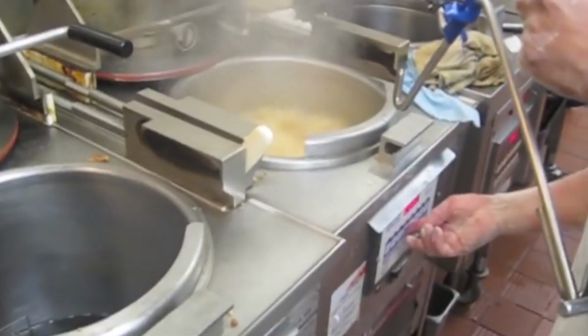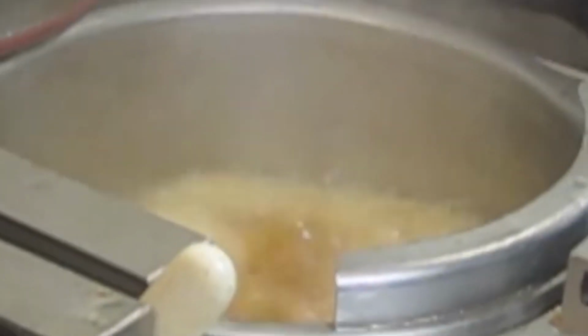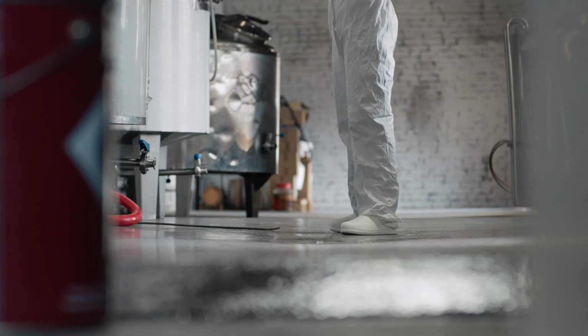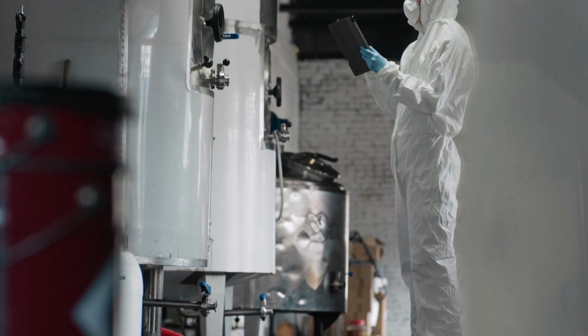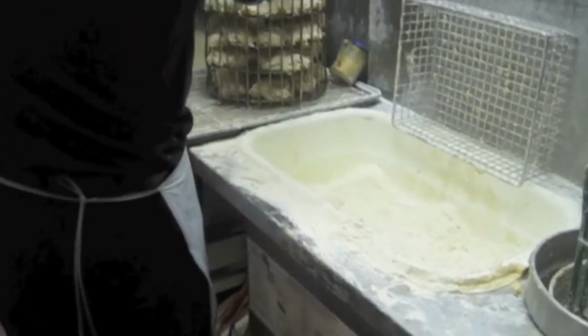The tenders are carefully removed and placed on draining racks to remove excess oil after frying. Before packaging is approved, quality control teams evaluate the tenders for color, texture, and inside temperature. The pressure frying method strives not just for speed, but also for a better flavor profile of the chicken.